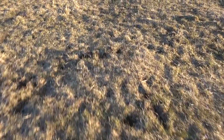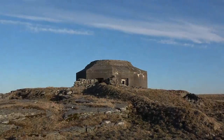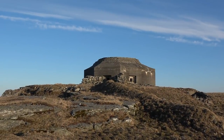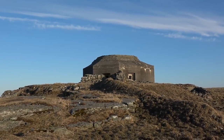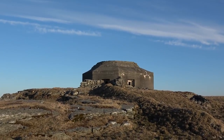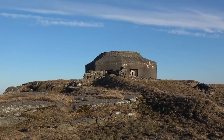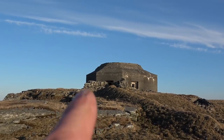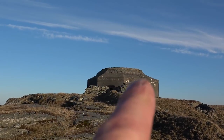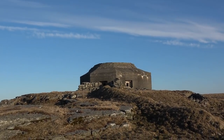Typical. I just walked past a farmer's fence, and it was actually barbed wire from the Germans and their activity here in the area. There's our object for today. We're going to have a close look, of course. This is a VF SK MG, very often called an Octagon machine gun bunker. I've shown you some of them earlier, but the main difference with this one is what you see on the top. That is very, very rare to see, and that makes it special, and that's why I want to have a look at it.